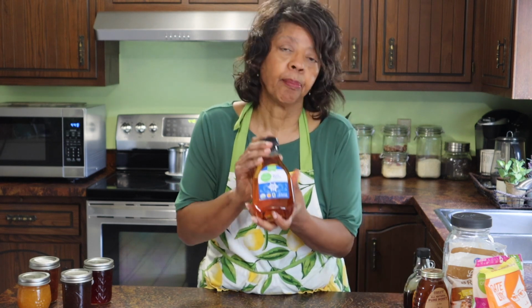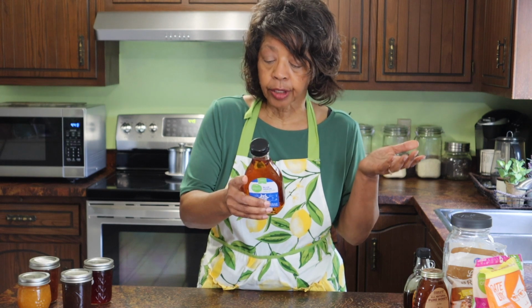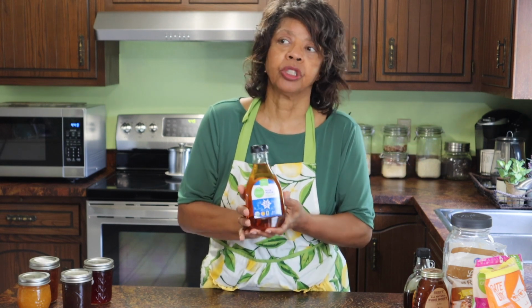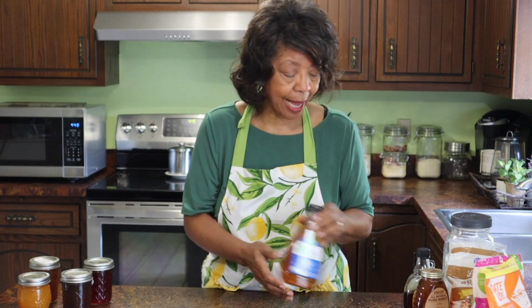And then this blue agave nectar is delicious. It is 120 calories for 2 tablespoons. It's wonderful in tea, and it also can be used as a pancake syrup. So I thought I would show you guys that.